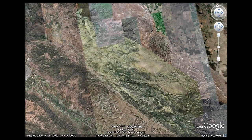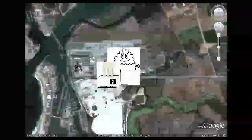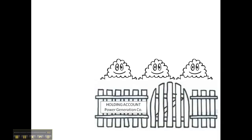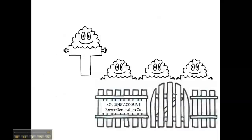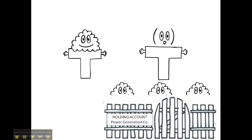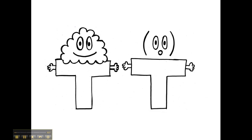The holding account at the utility was similar to the one at the tomato processing plant. Tony joined the other compliance units in the account. They were all like him, representing 1 ton of CO2 equivalent. But there was someone else in the holding account. Olive, the offset. "You don't look like you're from around here. Are you also one of the 165 million tons allowed to be emitted this year?"